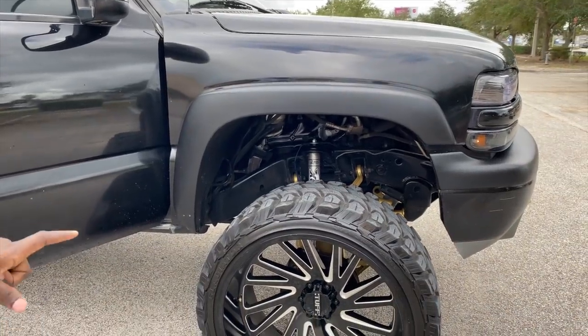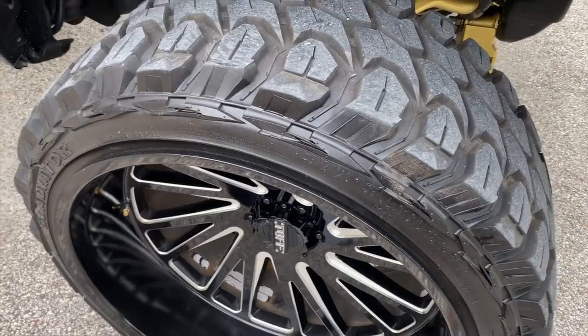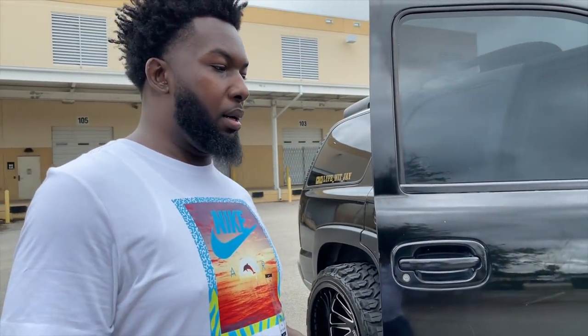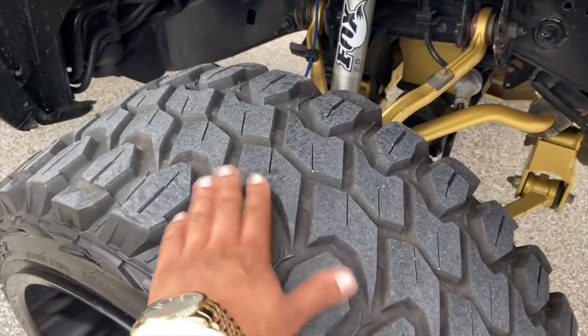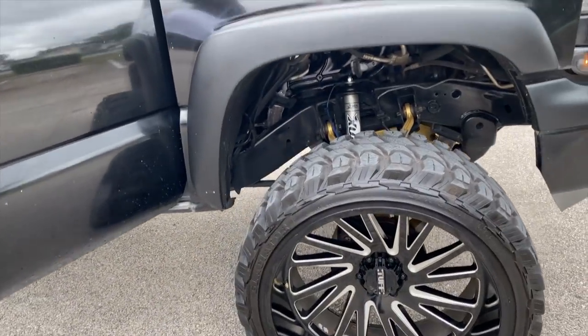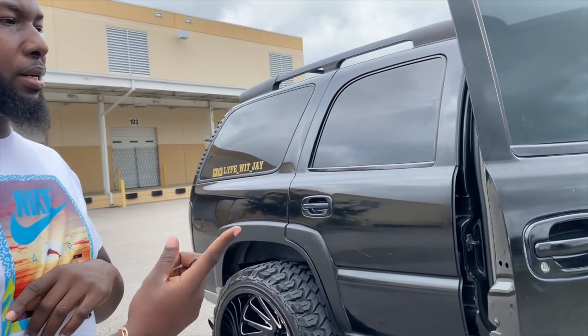But we got the 26 by 14s. Tough wheels. They're for sale too. So if y'all want to buy these, y'all come hit them up. Would you trade them too? Possibly. Depending on what you have, they for sale or trade. I'd rather sell so I can go with something different. I know ain't nobody going to trade for them. Yeah, to buy them. Yeah, exactly. And they got good tread on them too. They are 37-inch Gladiators.